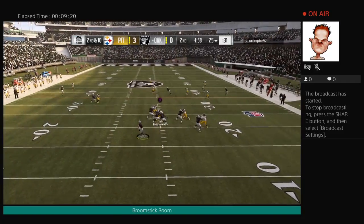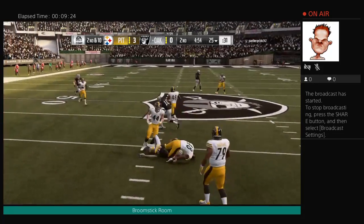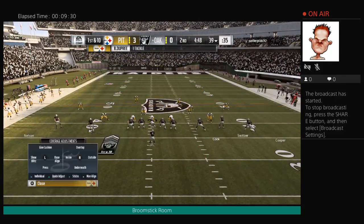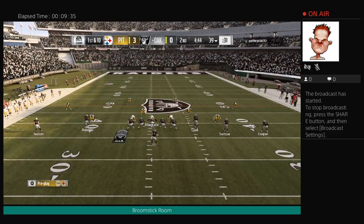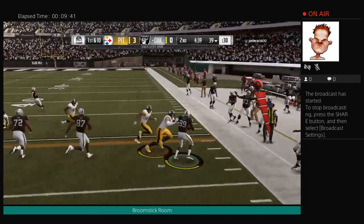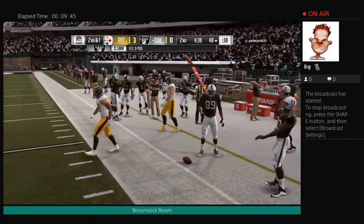Carr to throw on 2nd down. Steps away to his left. And he slides to avoid the hit. Carr can beat you in a lot of ways. The scramble there, a perfect example as he gets the first. He was going through his progressions. Not there, not there. After about the 3rd one, he decided he better pull it down and run for it. And he slides down and avoids the hit for good measure. Give him 9 there on the first down completion.